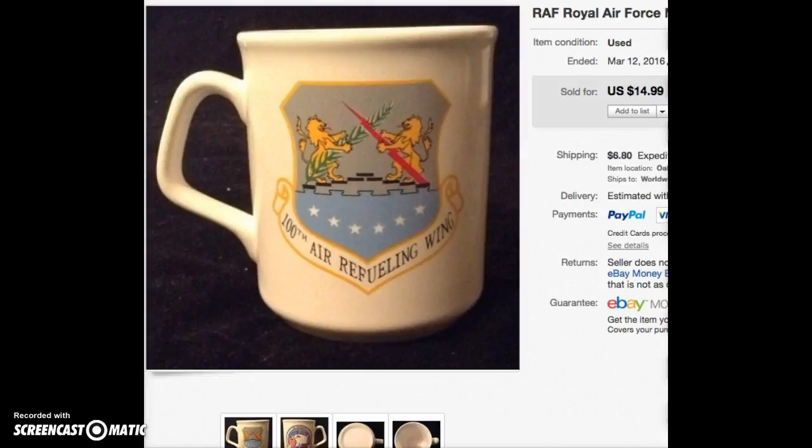This is a Royal Air Force Mildenhall 1996 100th Air Wing refueling coffee mug. I probably paid about 50 cents for this and it sold for $15.